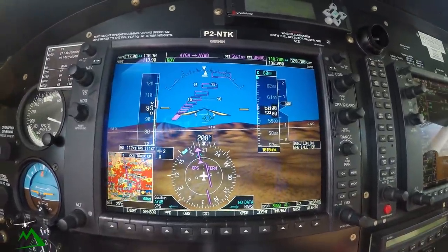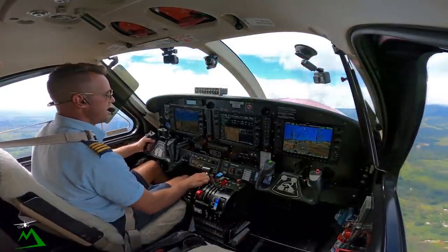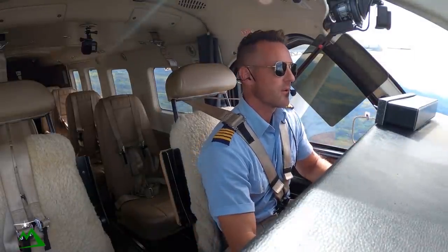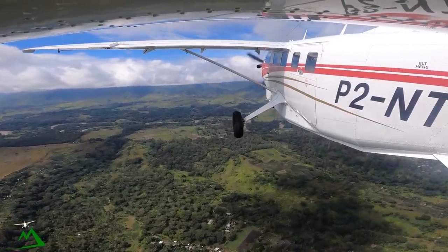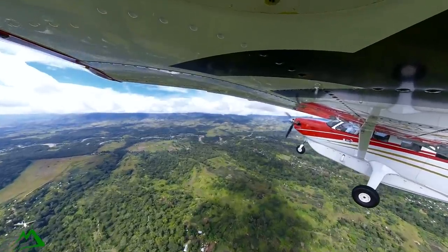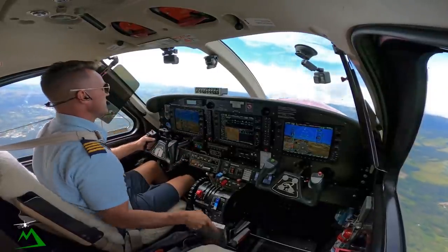For ITT ride at 720 for our best climb, and pitch for 99 knots, and that'll give us our best rate of climb, and I think rate of climb will just do fine today. We're making, it looks like we'll be able to just clear right up over top of these fairly well. Our engine inlet back to normal, our igniters are turned off.